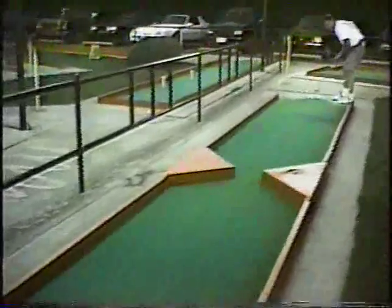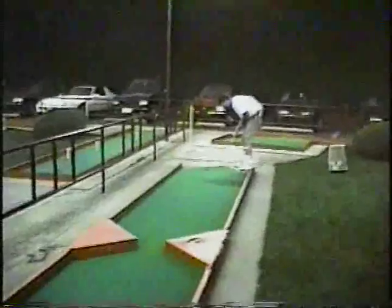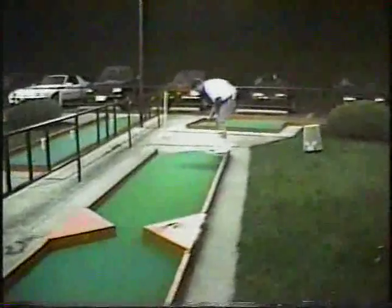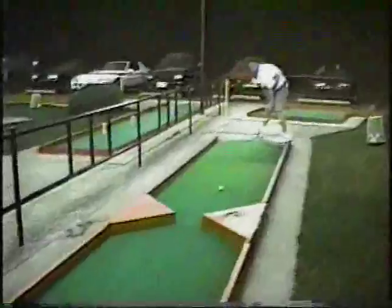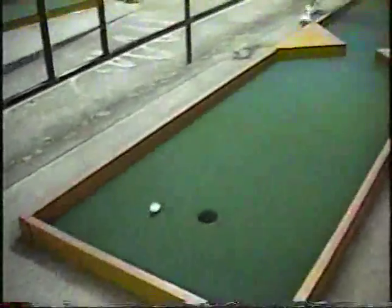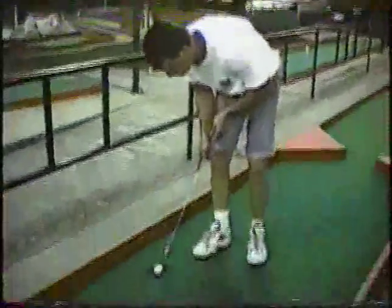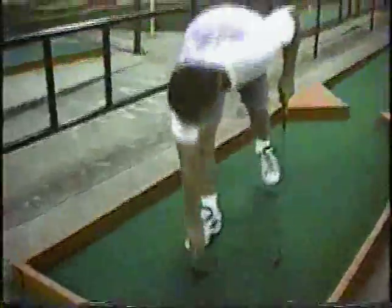And now our first round leader, Kevin Jackson. Kevin slipped a little bit in that second round, shooting a 39 in the second round. And I'll leave this out to the left, but should be easily tapped in for his par. And he does.